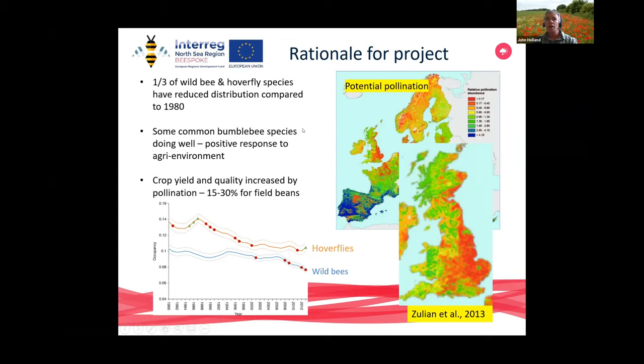And also we know from naturalist data on where bees and hoverflies have been found that the number of areas that they occupy is also declining for many species. You can see this decline here, this is a paper published in Nature. But there are some upsides. So some of the common bumble species are doing really well. And that we think is in response to all the agri-environment measures, particularly the wildflower mixes that have gone in. But there is potential there.